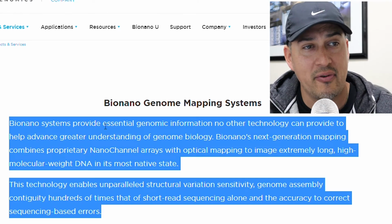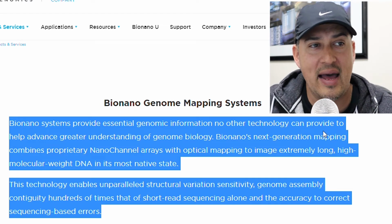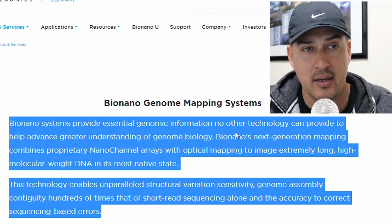Now, there are several other companies in the bio sector. And remember, guys, we had spoken about this sector being one of the biggest sectors in 2021. That was one of the biggest ones, okay? And that's why I'm so intrigued with this company. And the reason why I say it's a picks and shovel of this sector is for this reason. Bionano Systems provides essential genomic information no other technology can provide to help advance greater understanding of genome biology.